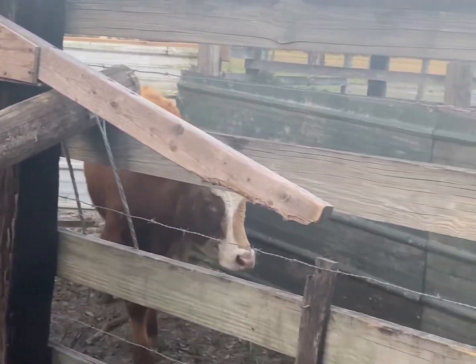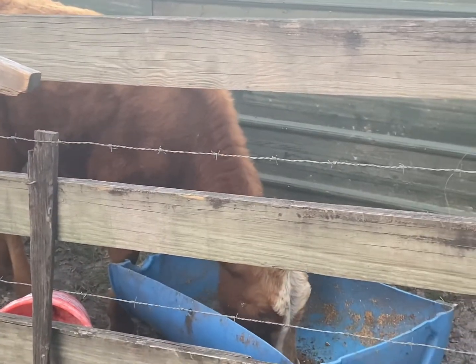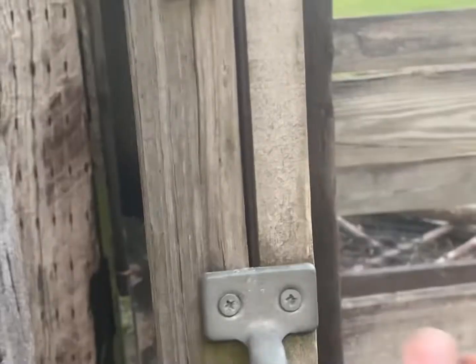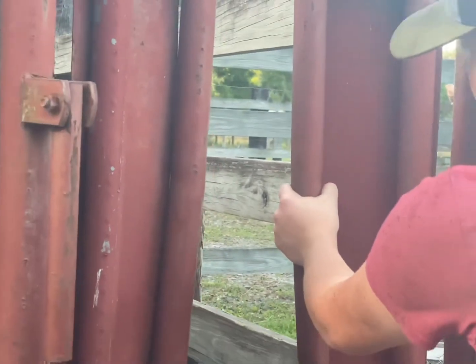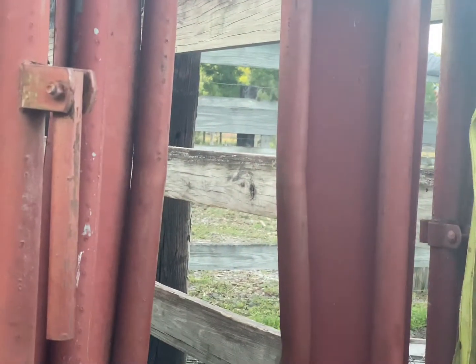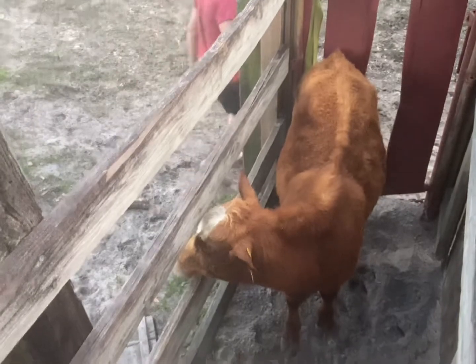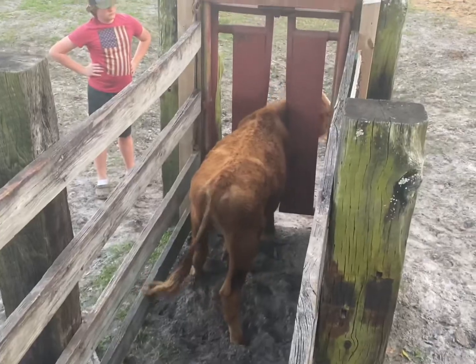Just about maybe getting hit by dropping the food. Let's go. Get ready. Shut her up. What are you doing? All right, go. Let's go. Closing it. Grandma, you got your butt in the wrong direction, just like that. Just got him in.